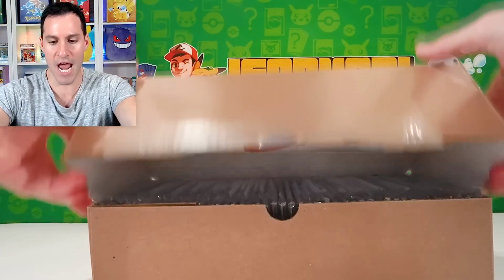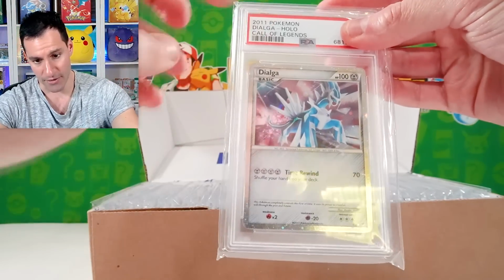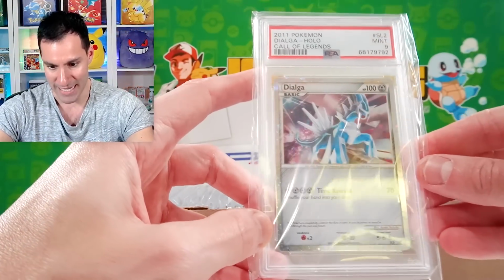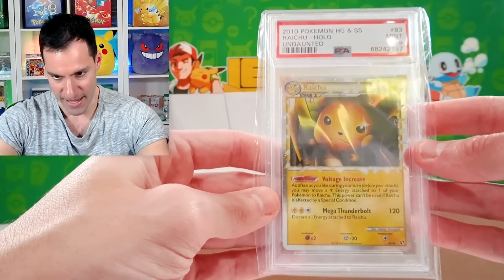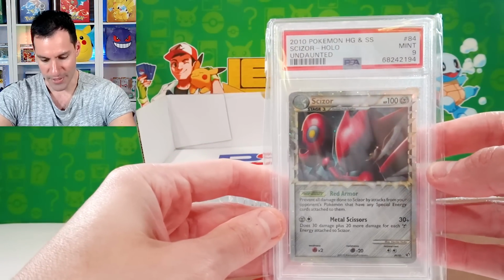Moving on to the next box, also all graded from PSA. I'll go a bit faster through these. Looks like we got now into the 2010s. From Call of Legends, a Dialga. That is a mint 9. Beautiful. So Call of Legends is one of, I'll just let you see the cards as I talk. Call of Legends was only printed in English. It was never printed in Japanese.